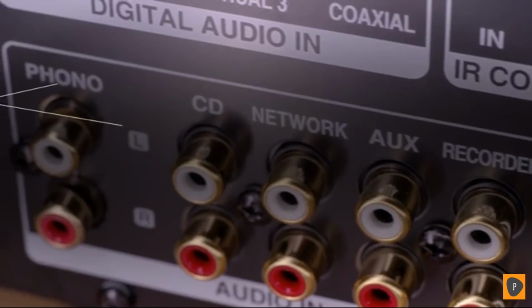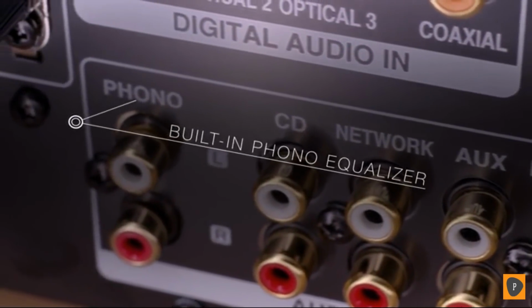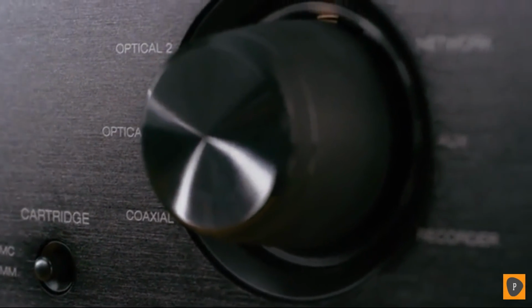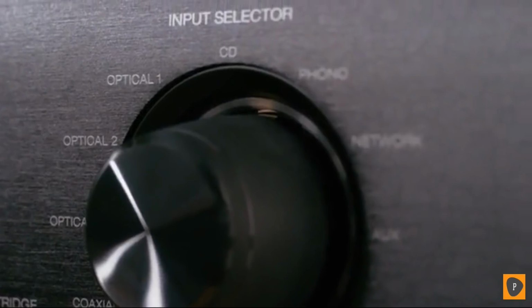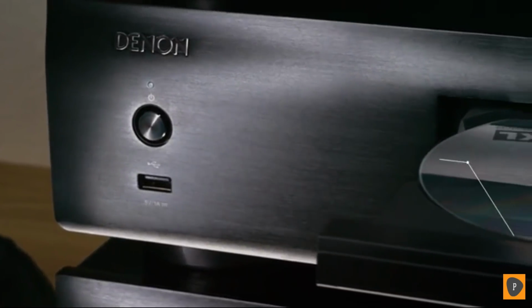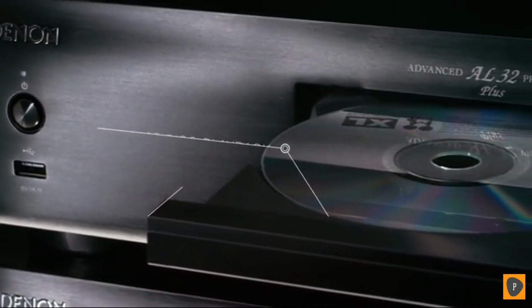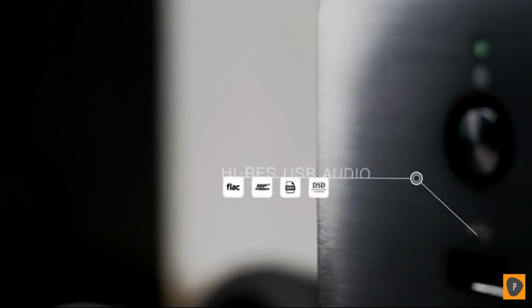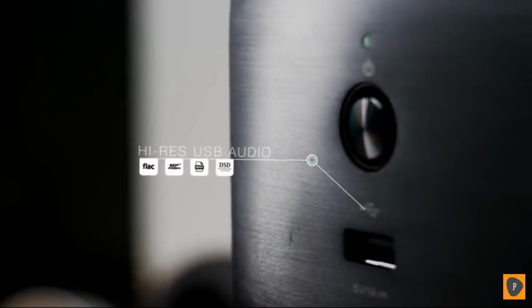The two-channel amplifier with digital inputs and a built-in phono equalizer handles a wide range of high-resolution audio sources, whether you listen to CDs, lossless file formats, or your cherished vinyl collection. Connect the amplifier to the CD player to enjoy audio playback from your CDs. Plug in your USB storage device and listen to high-res files with signal purity.